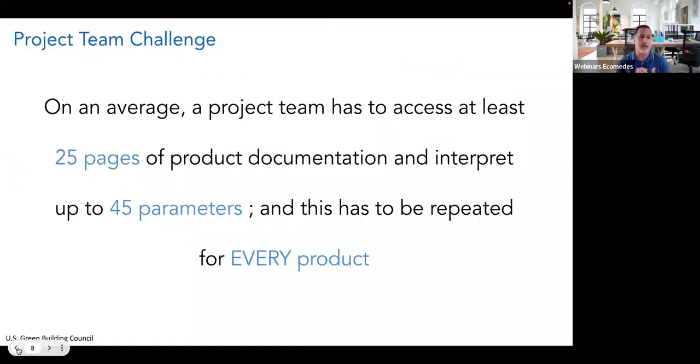And when the USGBC did some research, they found that on average, a project team has to access at least 25 pages of documentation and interpret up to 45 parameters while doing so. And they do this for every product and every product category on a project. So as you can see, it's very, very repetitive, but it's also very costly, because a lot of the people doing this work are being paid hourly to put their time towards these projects. So what the USGBC said is, what can we do to make that a little easier?